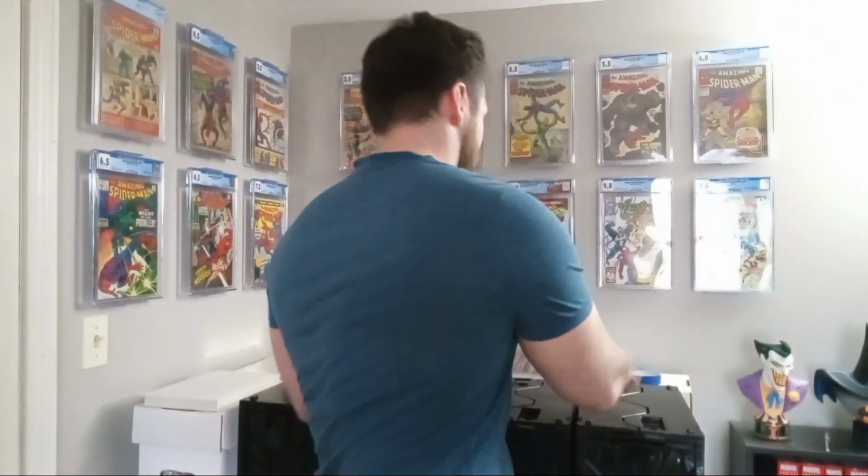So, the one I picked up this time, and this one is beautiful, we have Showcase 55 from 1965. This is the first Silver Age appearance of Solomon Grundy, the first solo Golden Age Green Lantern in the Silver Age, in a 9.2 off-white to white pages.